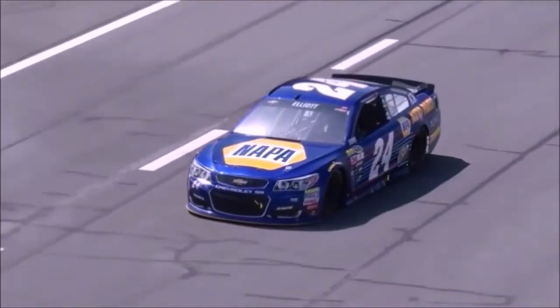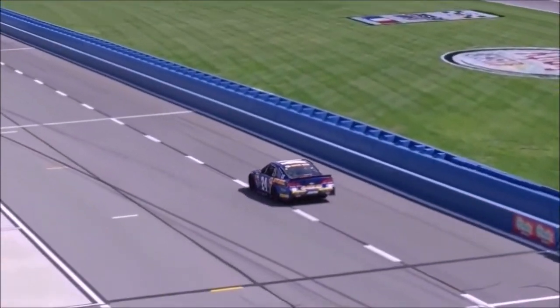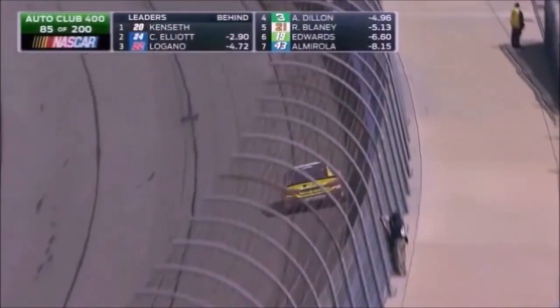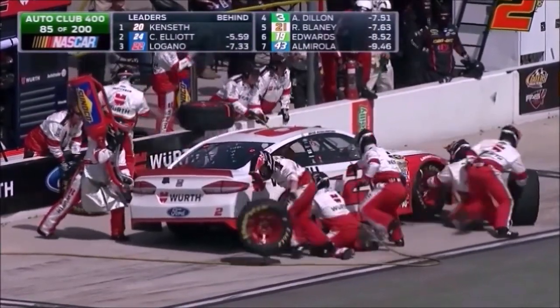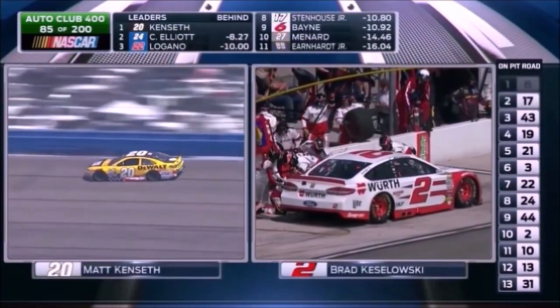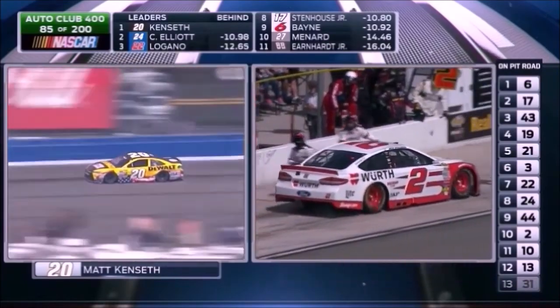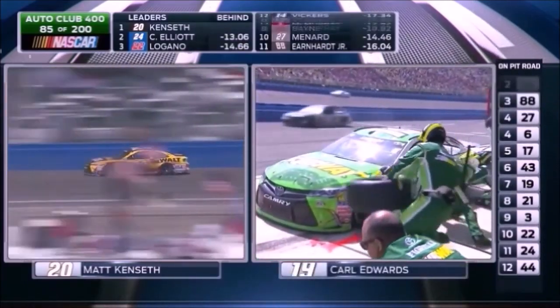Green flag stops. Race leader Jimmy Johnson and Martin Truex pitted. That handed the lead to Chase Elliott. Now he's in the pit lane along with a dozen others at lap 84 after the longest green flag run of the day. Matt Kenseth is the new race leader. Denny Hamlin, too fast entering. Jamie, this time, all clear behind you.